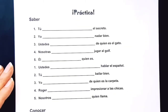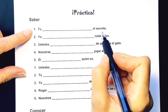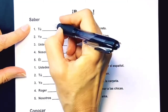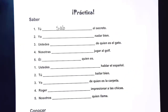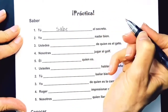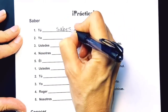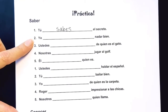Práctica. First, we're going to practice with saber. Número uno. You know the secret. This is a fact, not a person or a place, so we know it's saber. Okay. There's the stem. If you want to conjugate in the classical way, you start with the stem and then you add on two letters. What are the two letters? I know it's E, but tú always ends in S. Tú sabes el secreto.